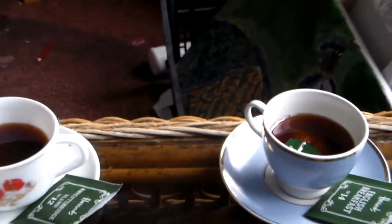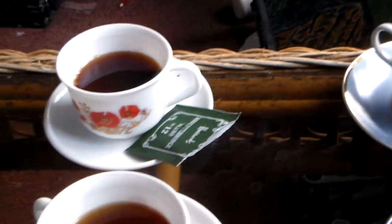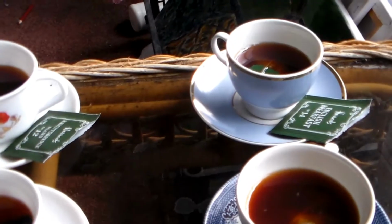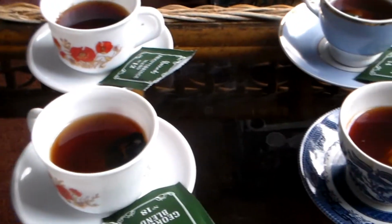As to aroma, I am getting that earthiness that you do get as standard with tea. I can't really differentiate. That's going to be more apparent, I think, with the taste test than this first look. Okay, let's kick things off with the English Breakfast number 14.